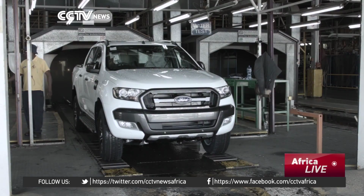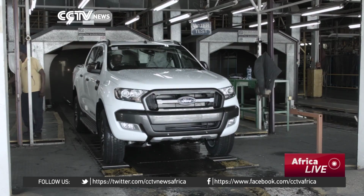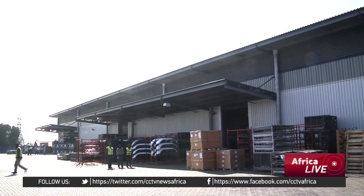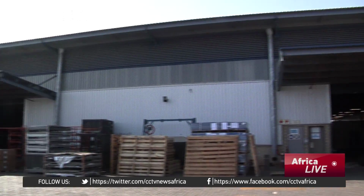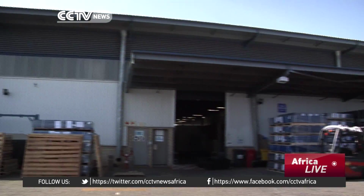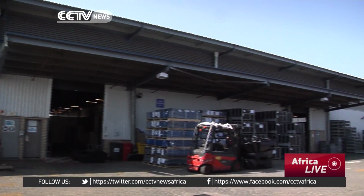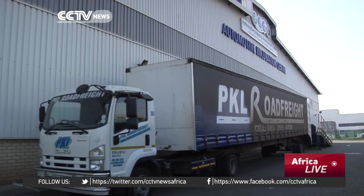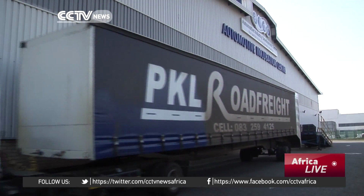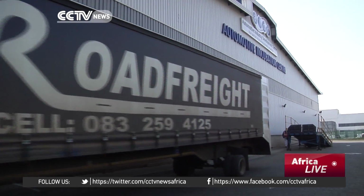A second incubation center being built at Nissan's Rosslyn plant in Pretoria is expected to be opened before the end of this year. More centers are expected in the next few years as the government plans to implement this model across the country. The Ford Incubation Center so far has had 10 incubatees. Sumitra Nadu, CCTV, Johannesburg.